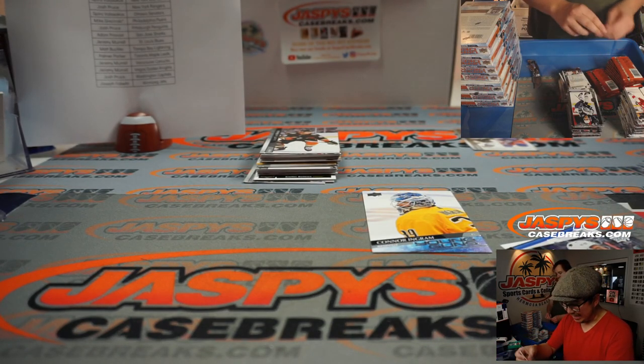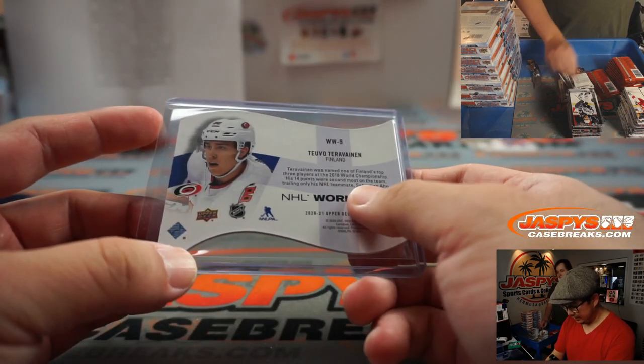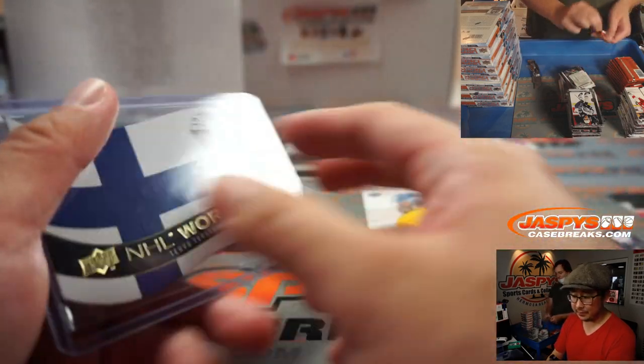I love these worldwide die cuts. These are pretty sharp. Teravainen plays for, there it is right there, Carolina. That'll be for Mike.